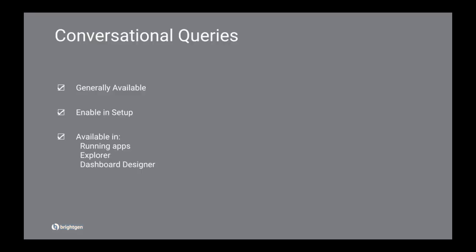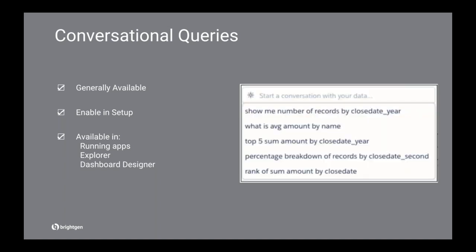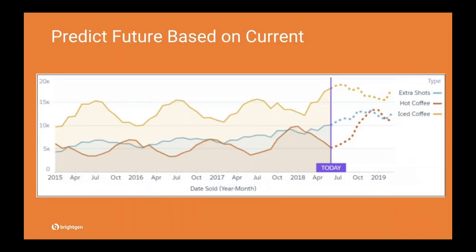Conversational queries are now generally available. This has to be enabled via the analytics settings setup page. And once enabled, the conversational queries are available in Running Apps, Explorer, and the Dashboard Designer. However, if you have more than one data set open in Explorer, conversational queries will be disabled. The way it works is you simply type a few words in, it will give you a list of selected queries, and you choose the one that you want.